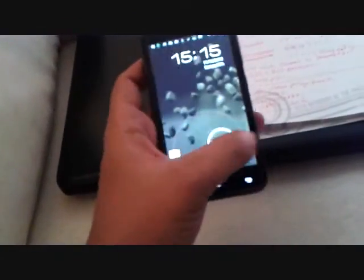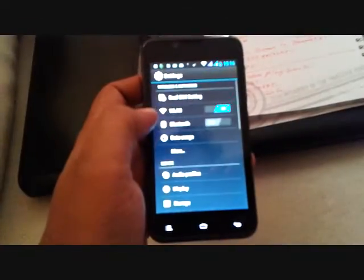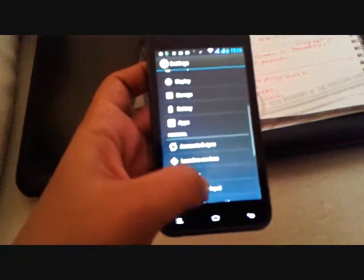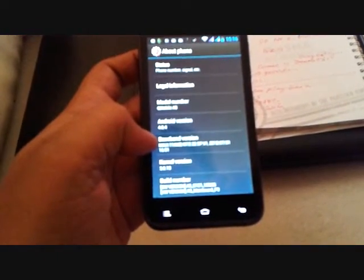So before diving into the details, a short look at the specs of the phone. It comes with Ice Cream Sandwich pre-installed. Let me just show you which version it is. Let's go to the settings. The whole interface is very smooth, very fluid, and the dual core helps. It's 4.0.4, which happens to be pretty recent as far as Ice Cream Sandwich goes.